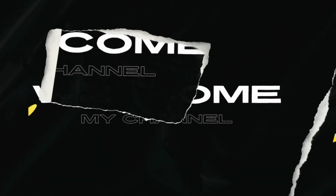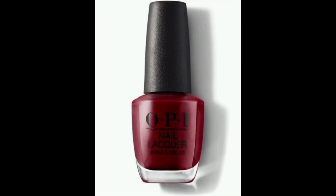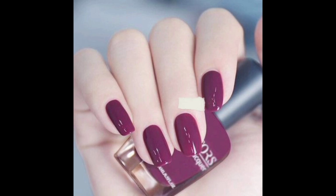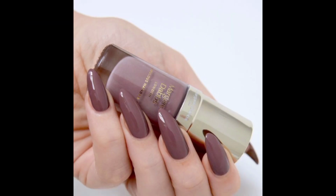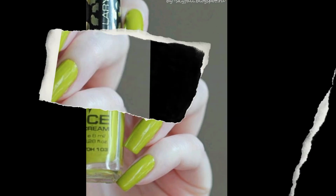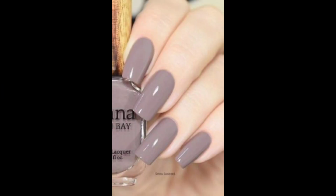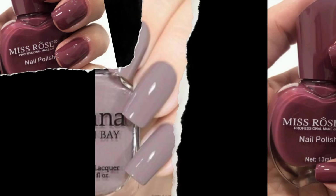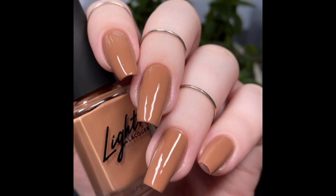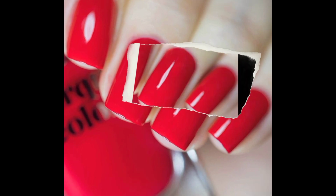Today I am going to share with you Hues of Harmony, the art of nail couture. Embrace the spectrum of elegance with the Vivid Hues nail paint collection. Dive into the world of color with the Vivid Hues nail paint collection, a palette designed to celebrate the diversity and vibrancy of today's fashion-forward women. Each shade in this collection is more than just a color, it is an expression of mood, personality, and style.